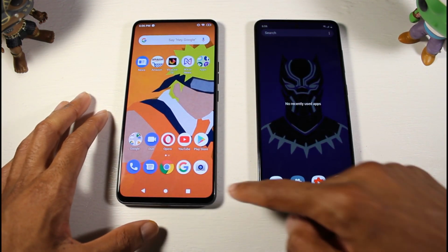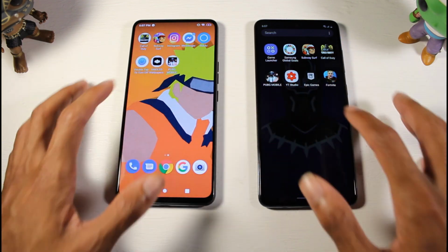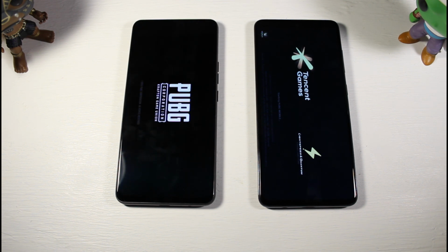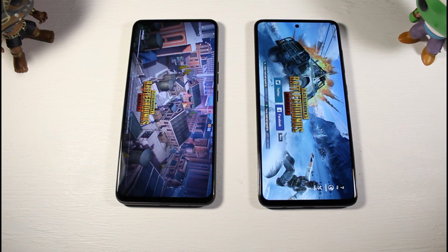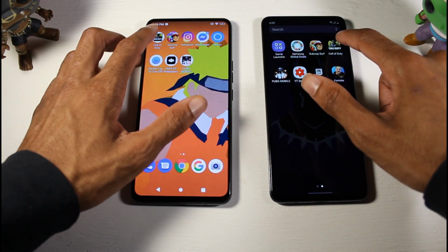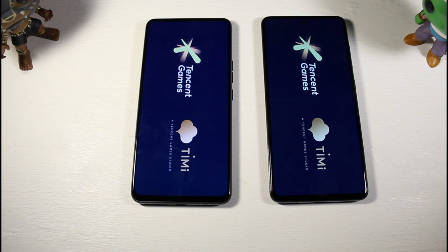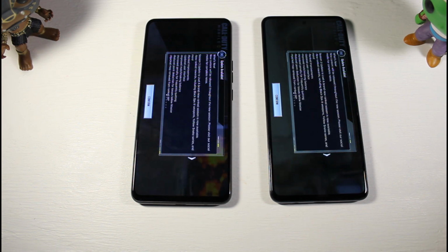Let's go ahead and do a quick speed test. So exit out of all the applications, and let's go ahead and launch PUBG first. 3, 2, 1. It looks like the Bold M1 is in the lead right now. It looks like the Galaxy A51 beat it, or it got to the menu first. Let's go ahead and try Call of Duty Mobile. 3, 2, 1. Pretty much identical.